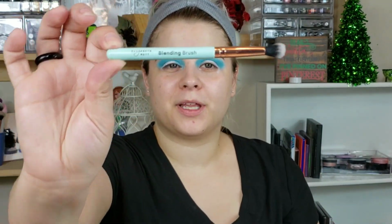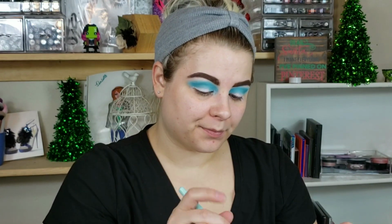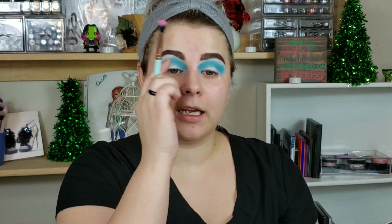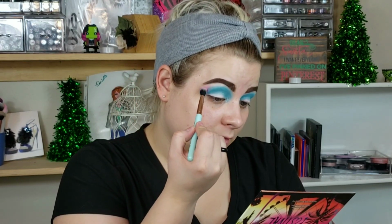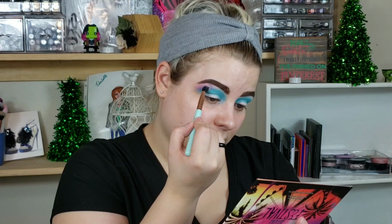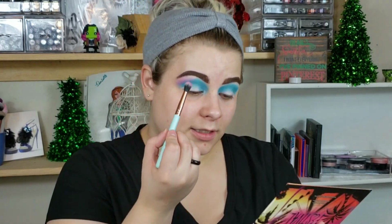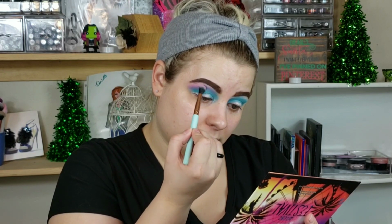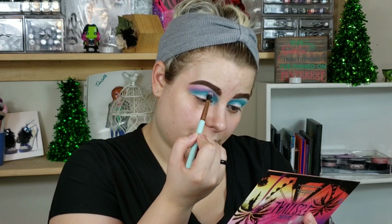and I'm going to go on to this Elizabeth Mott blending brush here. I'm just going to lightly blend out the edges, kind of give it a blue-purple gradient, and take that shadow basically to my brow bone, just blending everything out.